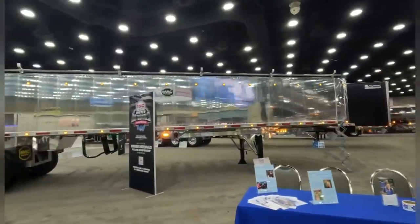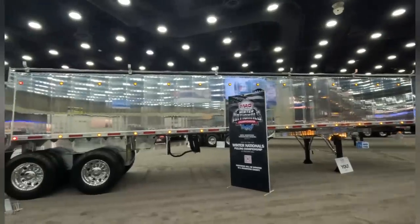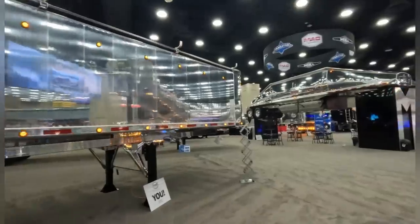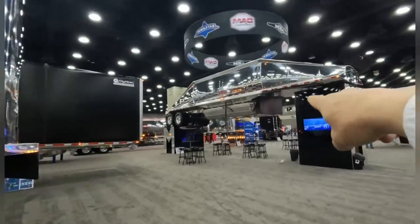This looking 40-foot Mack trailer. Oh, this is the Mack booth. Who's got a Mack? M-A-C. The black steel trailer we pull is a Mack trailer. I used to pull that. And they got Trail Star over there.